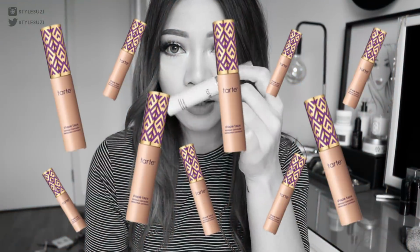And I'm going to be comparing it to the Tarte Tape Shape, which is very famous within the beauty world and everyone loves this concealer. I love this concealer too. It's been my go-to for the past 3 to 4 months, and the problem is it's hard to get hold of, especially if you're in the UK, and it retails for £22. So £4 compared to £22, that is a big difference.